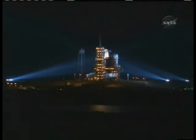Green. Therefore, range status now go. Copy, range status green. We're still green here. Copy.